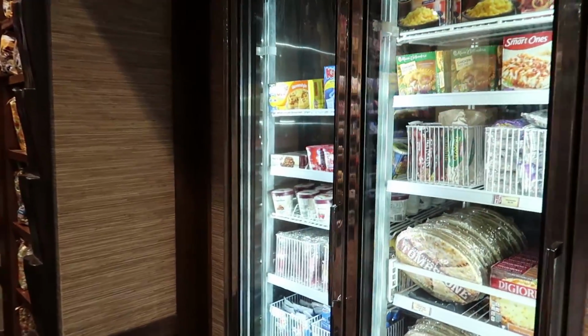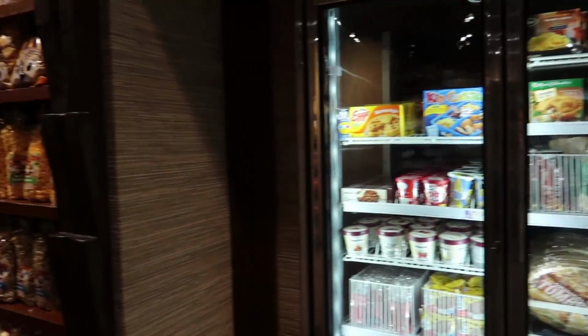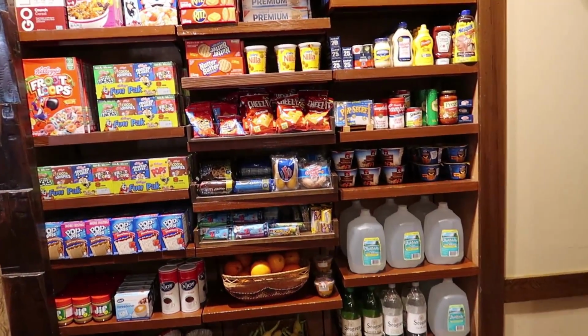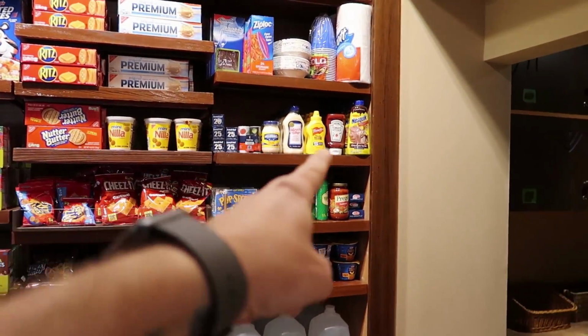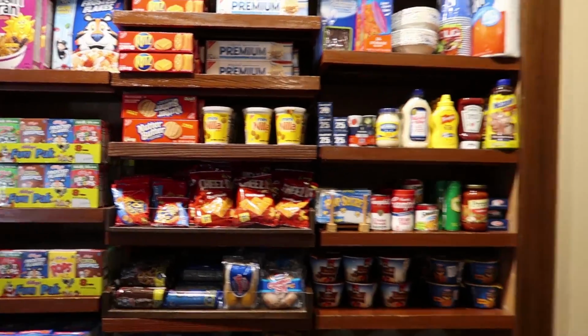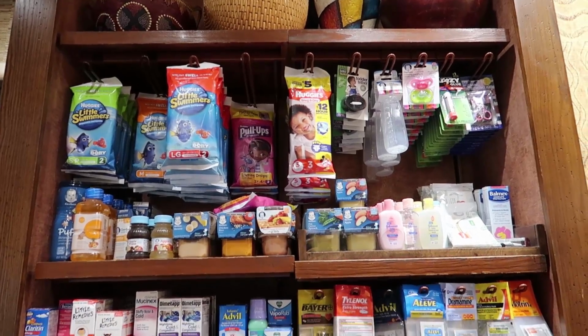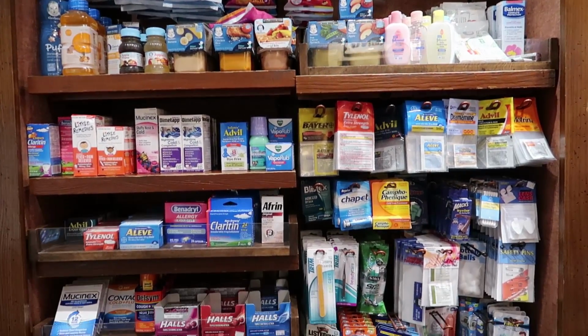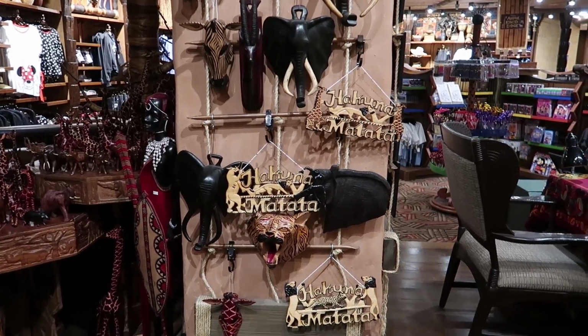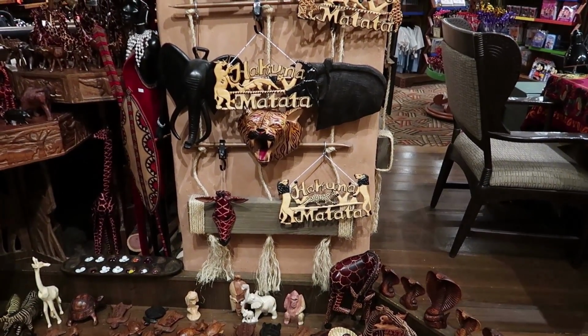And then a frozen section because some of these rooms do have microwaves and ovens and stuff like that in them. As well as you can get stuff for having barbecues. Cooking up some hot dogs, which I would imagine you can get hot dogs over here too, right? Yeah, look, there they are. Get some hot dogs. And then they also have a section over here where you can get any toiletries that you may have forgotten. Got a whole section of carvings, wood carvings. You can get a Hakuna Matata sign.